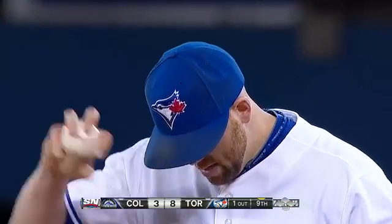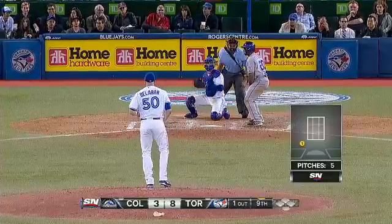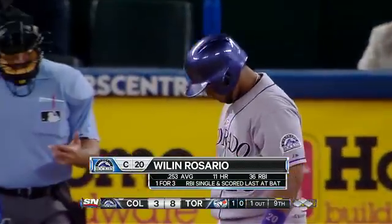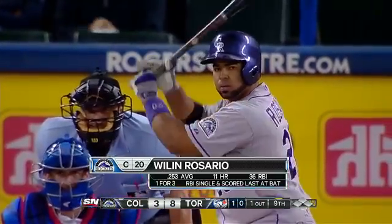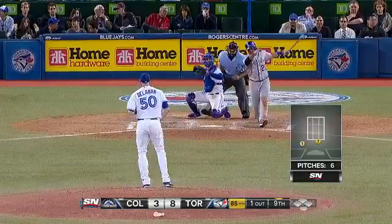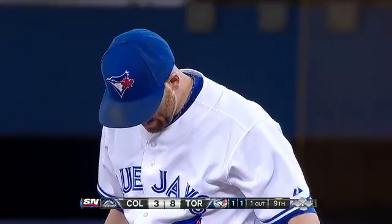Get ahead in the count. Especially when you can throw it up there. You can throw it in the lower part of the strike zone and then up around the shoulders to get the strikeout. One down. Wilin Rosario has gone 1 for 3 and an RBI single in that 3-run 7th inning. That's a good breaking ball. Old Uncle Charlie.